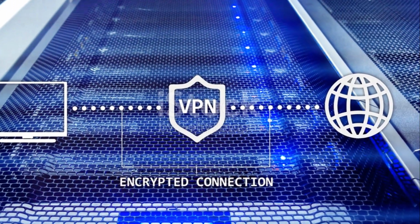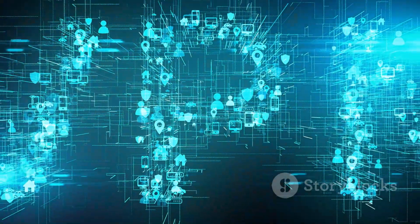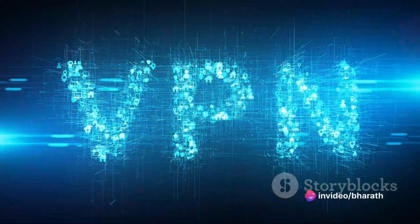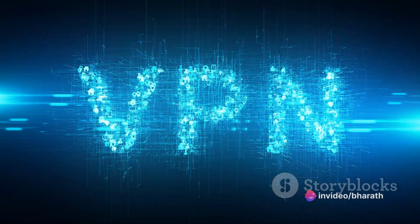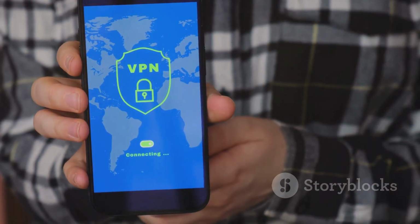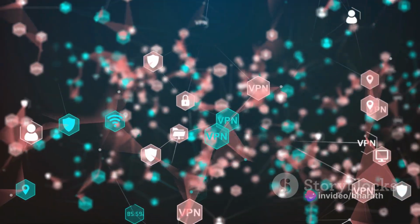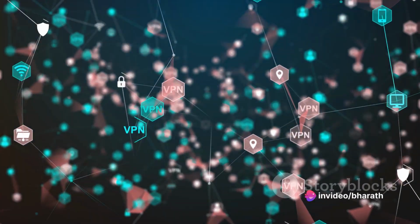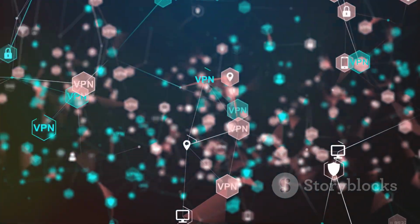But a VPN does more than just provide a secure tunnel, it also provides privacy. You see, every device connected to the internet has a unique address, called an IP address. This IP address can be used to track your location and online activities. When you connect to a VPN, your device's IP address is replaced with that of the VPN server. Your online activities appear to come from the VPN server, not your device. This makes it much harder for anyone to track your online activities.